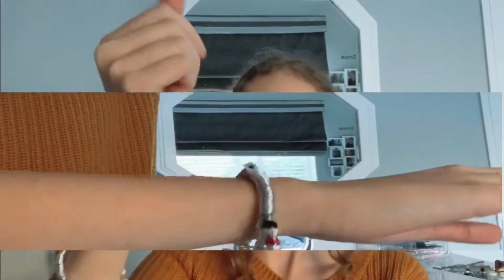It says London in letters like that, and then it has a little palace soldier, it has a phone booth, and then it has the London Tower, and yeah, it's really cute. My arms are really small, so it doesn't really fit me, but yeah, it's really cute.